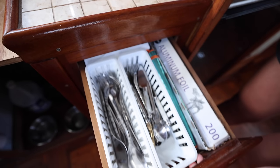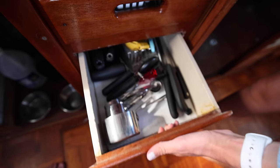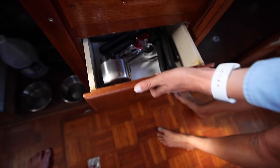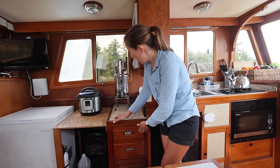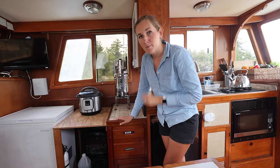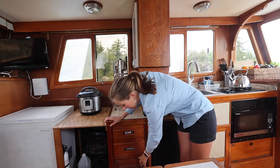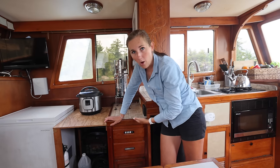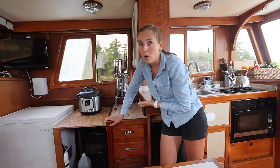Right here we have some storage. This is where we store our silverware. Going down further, we have measuring cups, cooking utensils, and knives. The great thing about these drawers is that they go all the way back, so they are very long, and they maximize the space available to us. The last thing that we have is a little cabinet with our trash can and cleaning supplies, and that also goes all the way back, so we've used all of that space.